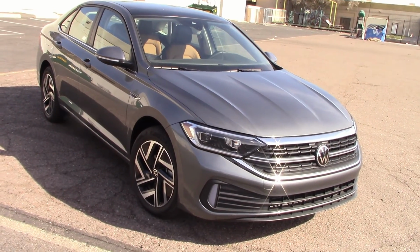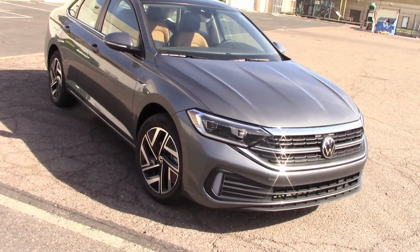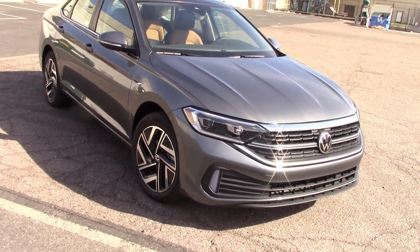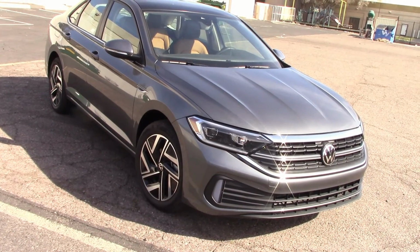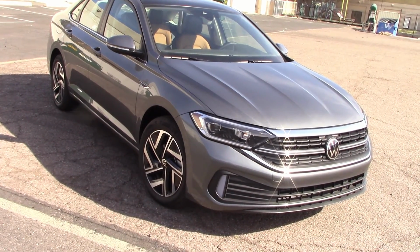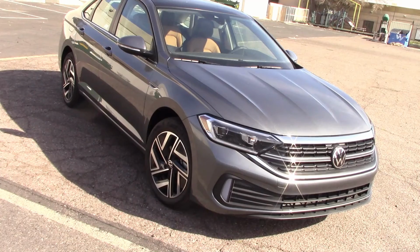So that's my take on this Jetta after a week of driving. If you don't want to go with Toyota or Honda and you're looking for an alternative, this is definitely a good choice. Excellent fuel economy, great driving characteristics as you expect in a German car. Give it a look.